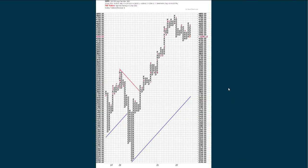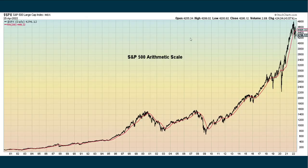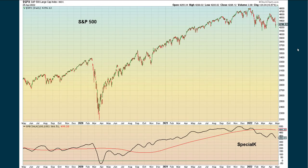Point and figure, no change in the signal. It's still a high pole warning. That's the X right here in the middle, but it did add another O when we went lower earlier in the session. Long term, we are below the 200-day moving average. And then our mega stocks, they were up 1.25%, but still in a pretty significant downtrend overall.